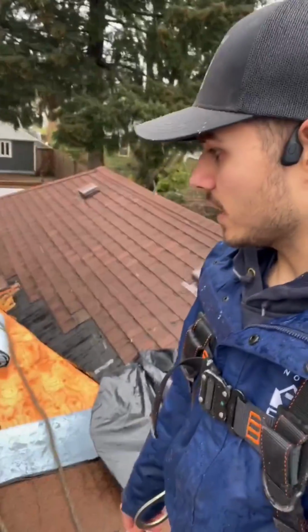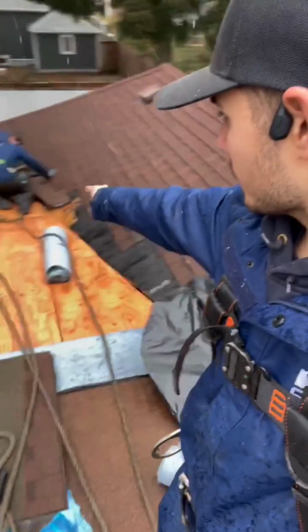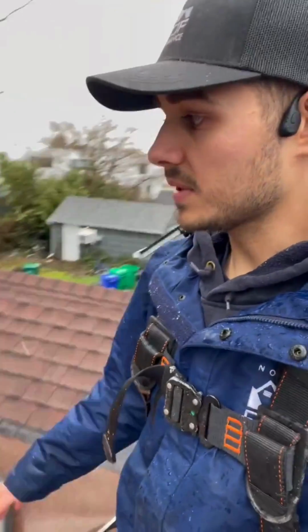Now, we're working on a trough repair, and if you don't know what a trough is, it's where two sides of the roof meet together into a middle section of the roof, and this middle section is what we call the trough.